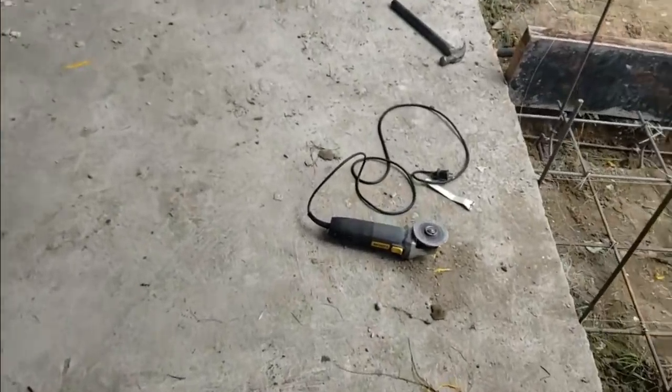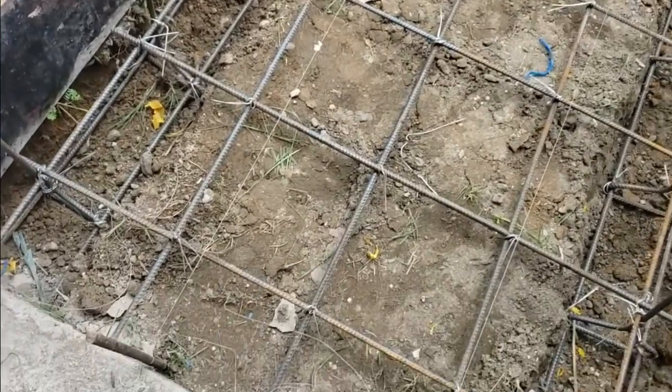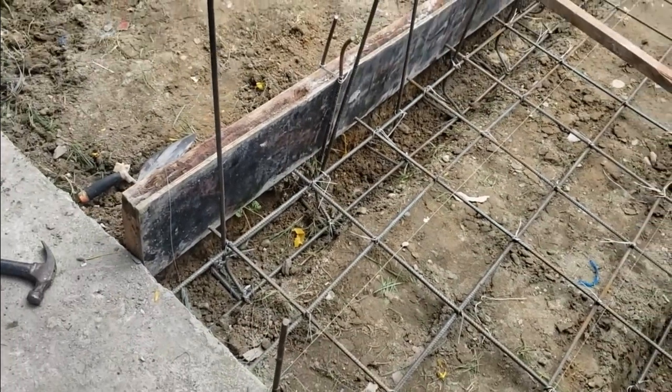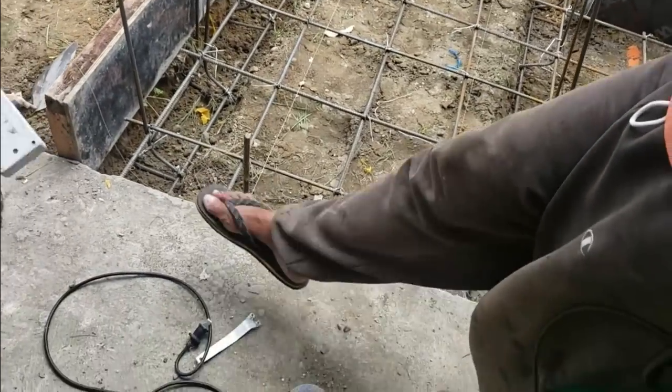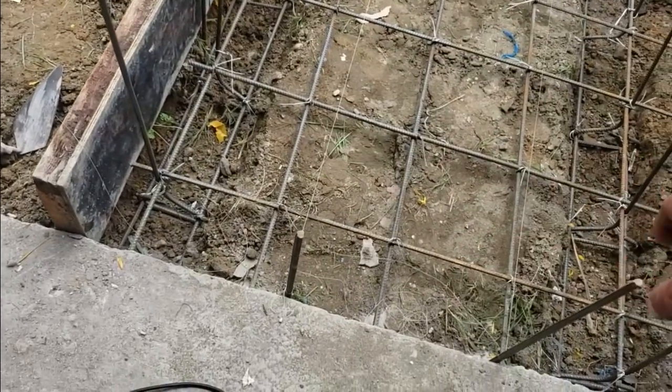Also, hey, Marvin, they're going to have to add here also, 1.5 over, 1.5 over, because it's a wall coming up here. Yeah, just leave it 1.5 over.